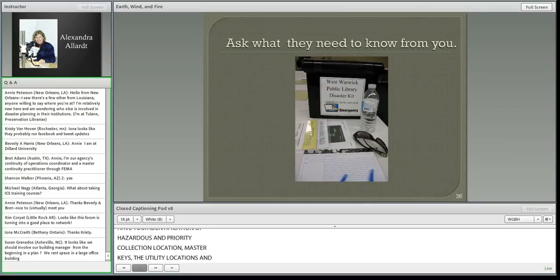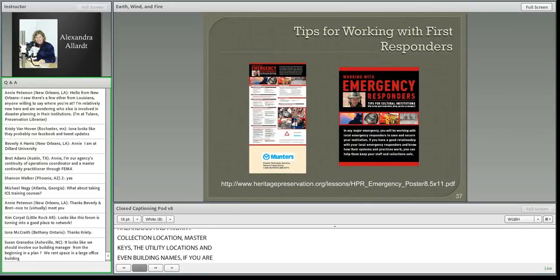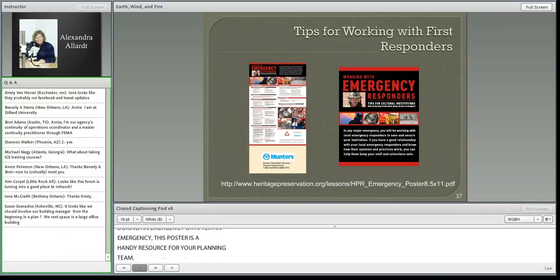And as a refresher on ways to approach your first responder or what sorts of questions to ask, either before an emergency, during an emergency, or after an emergency, this poster is a handy resource for your planning team. It is a free download from Heritage Preservation. The website's here, and it's also in your resource packet. It identifies topics to discuss and the kinds of questions the first responders might have for you.